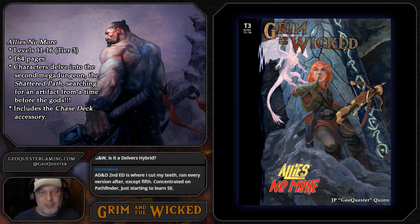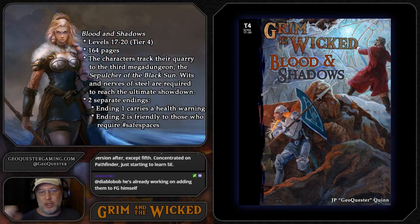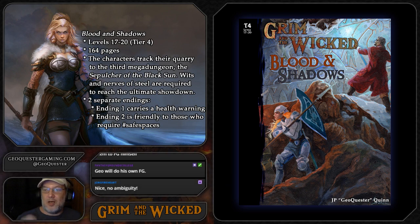It is kind of a Delver's hybrid. Believe it or not, I actually have a couple of encounters in there that are timed encounters where you break out your stopwatch. It goes click, click. We need our stopwatch out so we can see what happens here. So there's a lot of that kind of stuff.